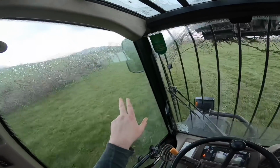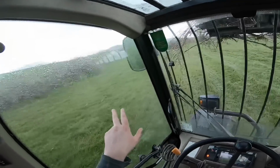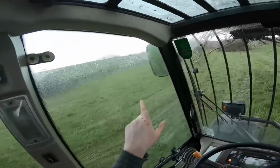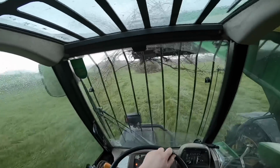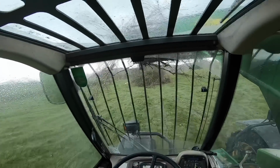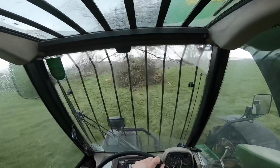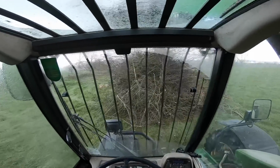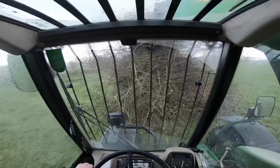And there's a little bit of a wet area just in here where I'm gathering the bushes down to. I've kind of gathered along one side as far as I could, and I'll see now how I get on the other side. I'm hoping that I'll be able to reach in with the telescopic reach and get them all from the other side, but we'll see how we get on.